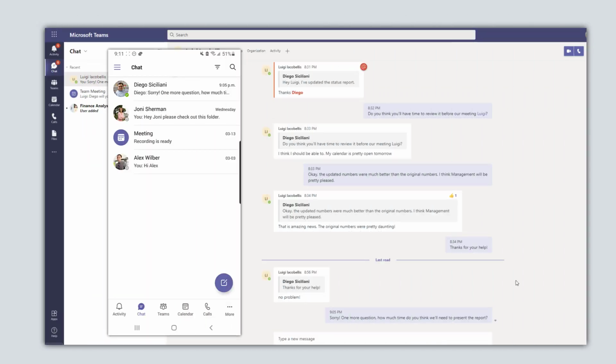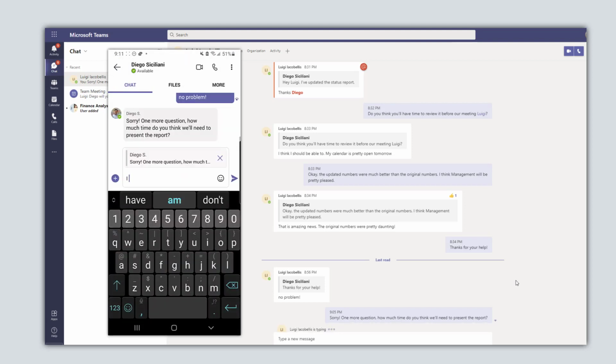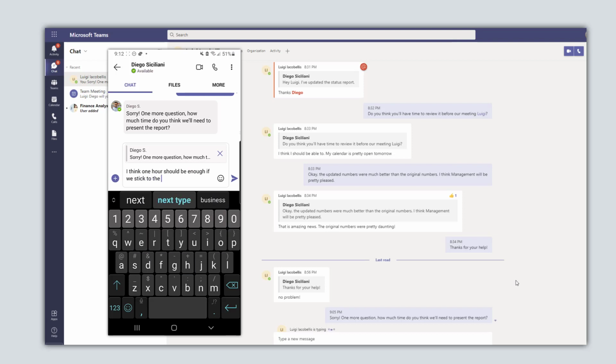Now, what I'm going to show you is how to reply to a message on the Teams mobile app. To do this, you want to click on a chat message and drag it to the right. This is going to bring up the little response bubble. You can start to type your message, and when you're done, you can press send. This is a pretty handy feature, and I can't wait for this to be added in the Microsoft Teams desktop application.